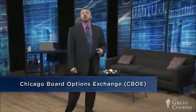You buy or sell an option through an options exchange, such as the CBOE, short for Chicago Board Options Exchange. Your broker will have access to one. Subject to SEC rules, the option exchange has complete discretion to set the terms of the contract. These terms affect the option's value.